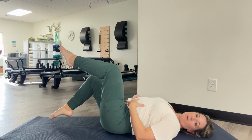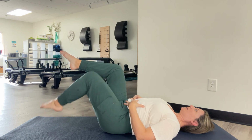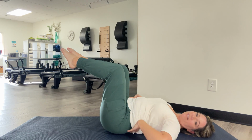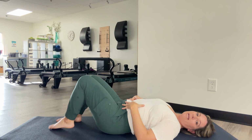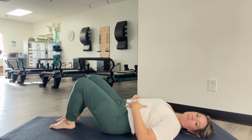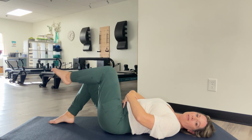I'm exhaling as I lower the leg. And you may get really fatigued or tired, or you're feeling it in your back. You don't want that. If you start feeling it in your back, or that's really difficult for you to do and maintain that position, just do one leg at a time, just gentle marches, and focus on these muscles pulling in and up.